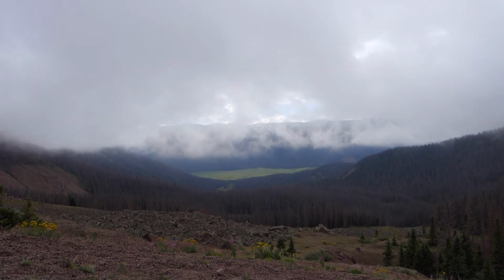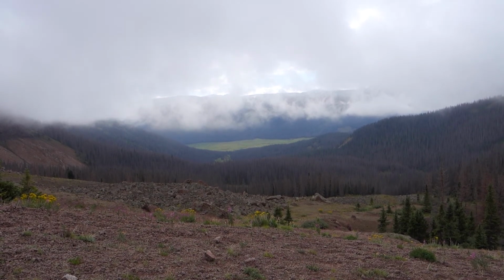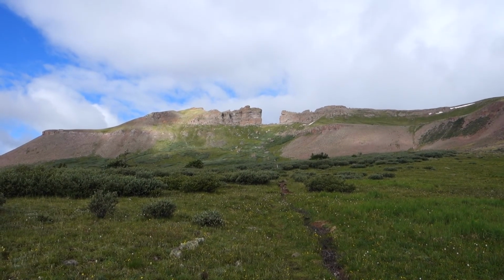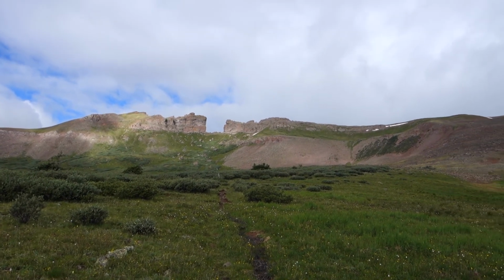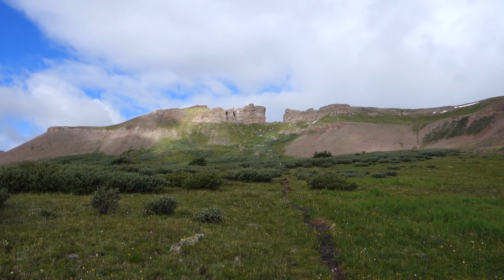Okay. There you go. Weminuche Wilderness, CDT, Colorado. It's just beautiful. Nothing like it. Okay, so we've kind of left the Weminuche Pass behind us, making its way up here. There's a beautiful little valley here, looking at what we'll just call the Weminuche Window.